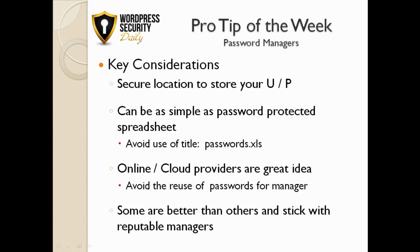So we're going to talk about, as we talked about passwords at the end, password managers. Now, you've heard me mention this, or a password manager or password vault. Key considerations you need to consider: a secure location to store your username and password.